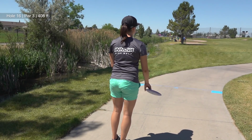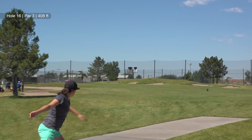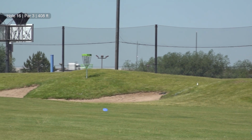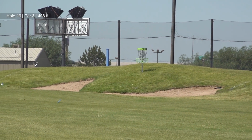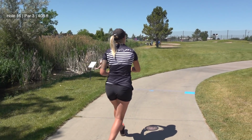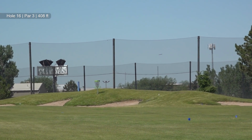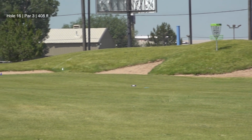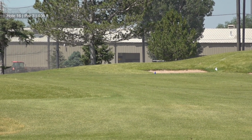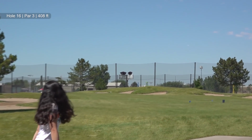All right, guys. Back on hole 16. Lisa taking the tee. This is the shot. You just have to watch out for the bunkers. Besides that, you're just throwing a big pull down the center. If you were to pull off to the right a little bit far, you could definitely nail one of those as well. So just to have a clean hyzer off this, especially for us, it's definitely a pull to get to those bunkers. This is a 408-foot throw, so it's got to be like a 375.